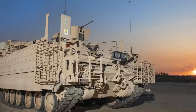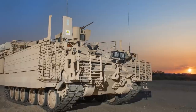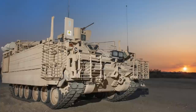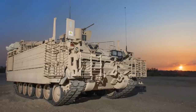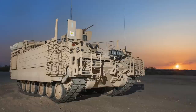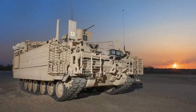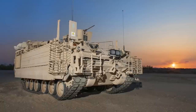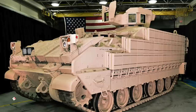AMPV is set to replace the M113 armored personnel carriers, which have been in service for over 60 years and are currently utilized by second-level troops such as medical and support personnel. Frontline infantry units will continue to use the M2 Bradley. In this video, Defense Updates analyzes how the armored multi-purpose vehicle is such an important addition to the U.S. military. Let's get into the details.